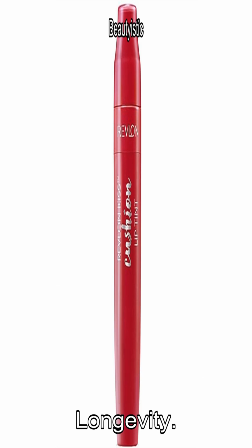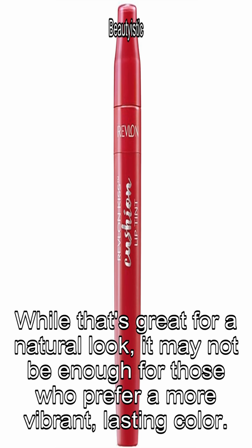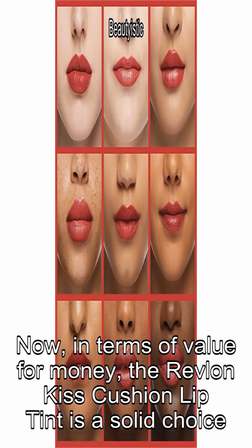Cons: longevity. The tint fades relatively quickly, especially after eating or drinking. Sheer finish. While that's great for a natural look, it may not be enough for those who prefer a more vibrant, lasting color.